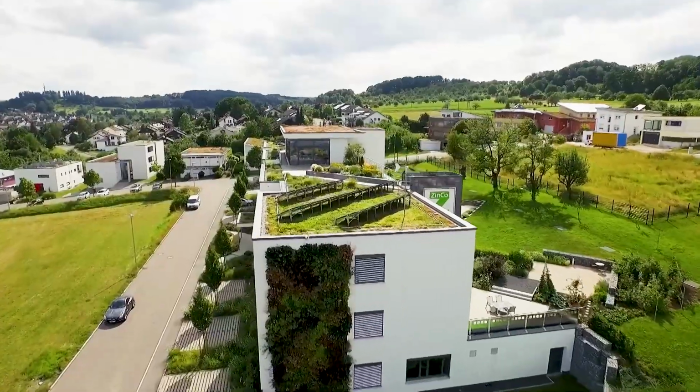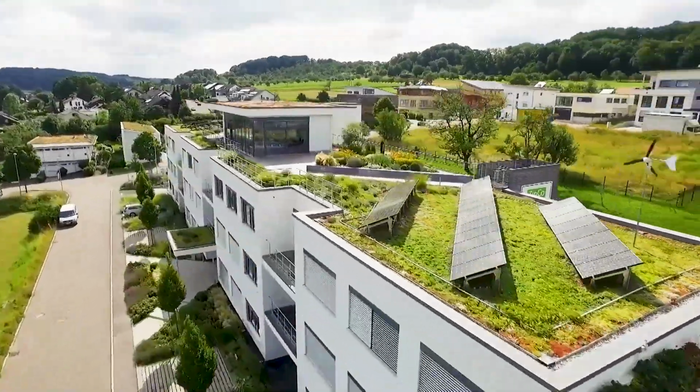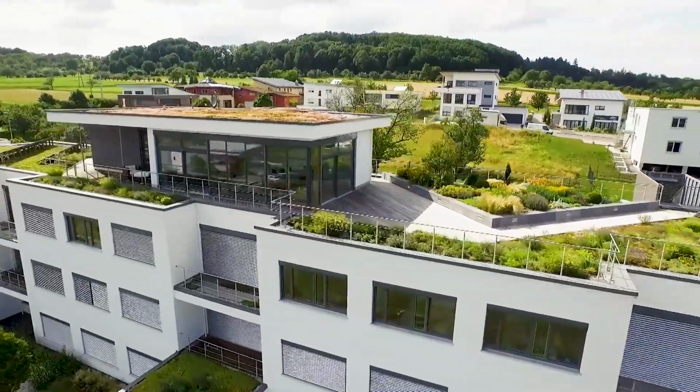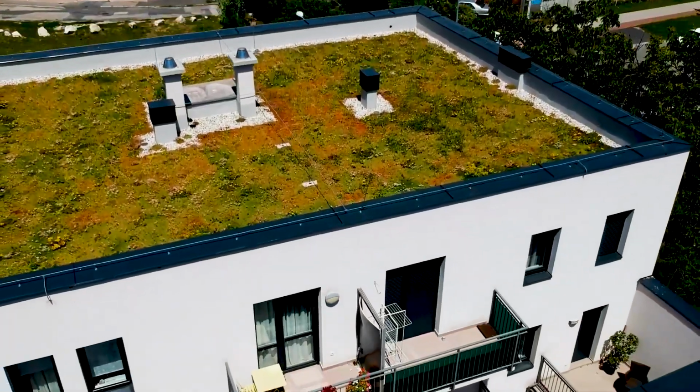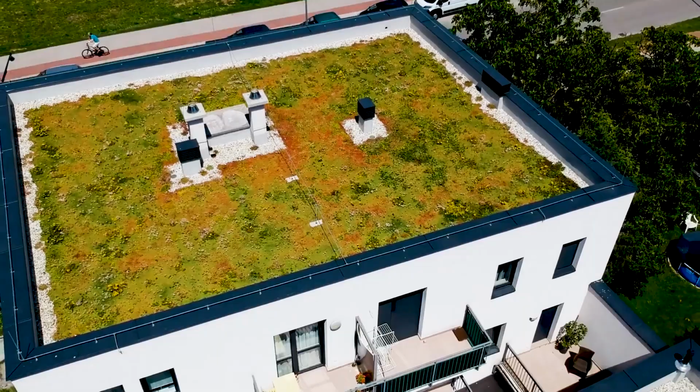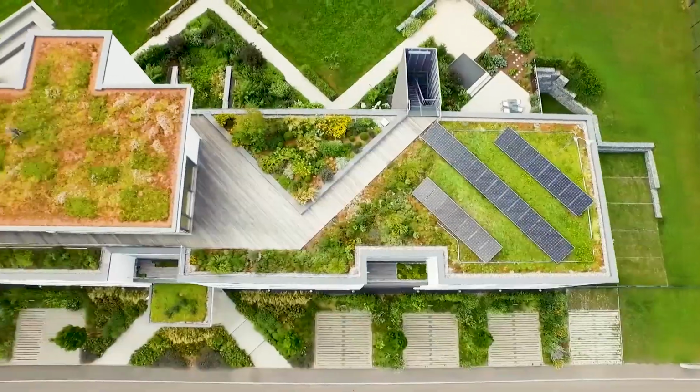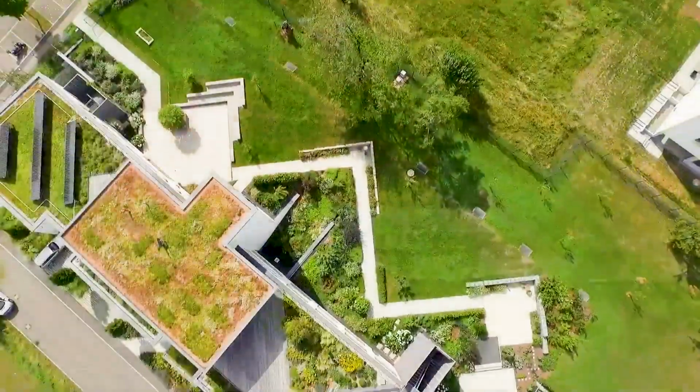A frequently forgotten aspect of green roofs is their noise reduction capability. The combination of substrate, plants, and trapped air can reduce the entry of external sounds by up to 40 decibels. For buildings near airports, busy highways, or industrial areas, this benefit can be as valuable as thermal insulation.